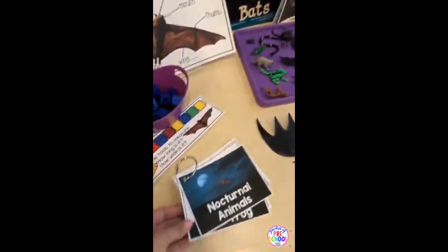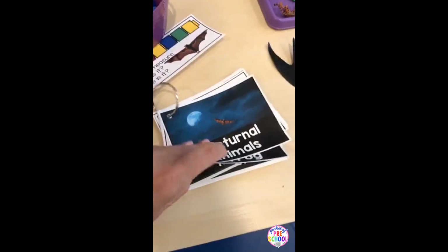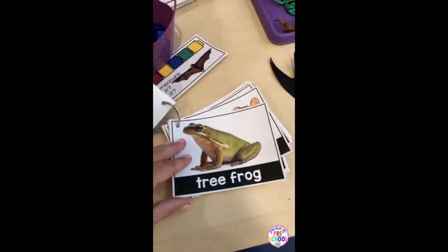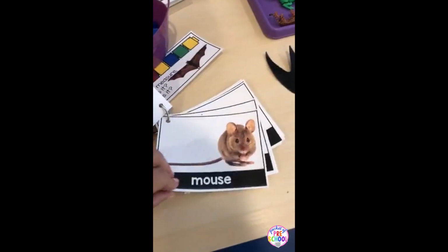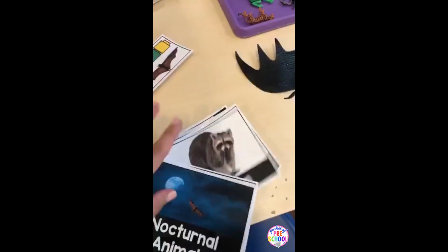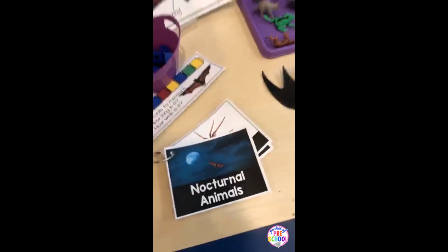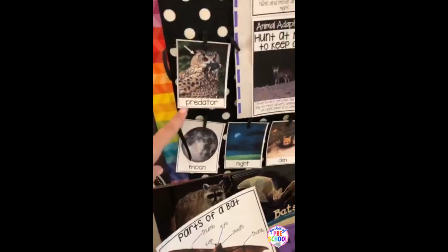If you don't know what animals are nocturnal, I do have that included in this pack, so you can use it as a teaching tool for you and your kiddos. These are all of the different animals that are nocturnal, and they're all real photographs. There is a ton of them, so you can put them on a book ring, make a poster with them, or whatever you want to do. And then I do have the vocabulary cards with this unit.